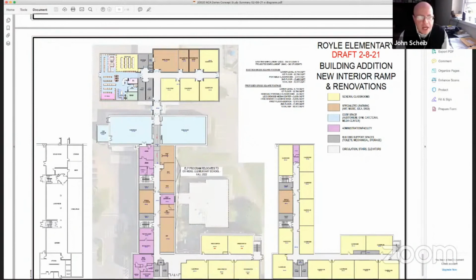And then one key element to Royal is the removal of that staircase in order to try to create a much more universal design, much more accessible building. The removal of the staircase and the lift allows for this sequence of ramps to allow access to the gym and the auditorium and access into the new addition.